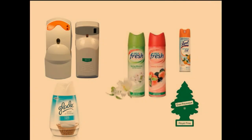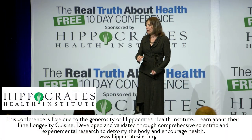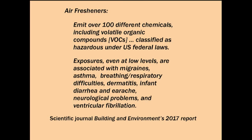So here's more fragrances. Air fresheners. I hate going in cabs that have the little pine trees. It's so unnecessary. And the plug-ins. They found that children who live in homes that use air fresheners have much higher incidence of asthma and allergies. Exposures, even at low levels, are associated with migraines, asthma, respiratory difficulty, dermatitis, infant diarrhea, earache. These are serious problems. And this is from the scientific journal Building and Environment, their 2017 report. It's classified as hazardous under U.S. federal law. Why is it still in our products? That's what I don't understand.